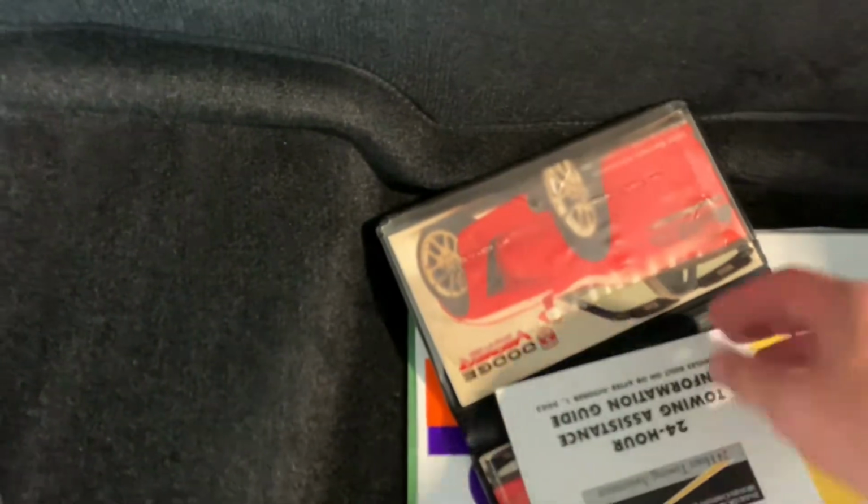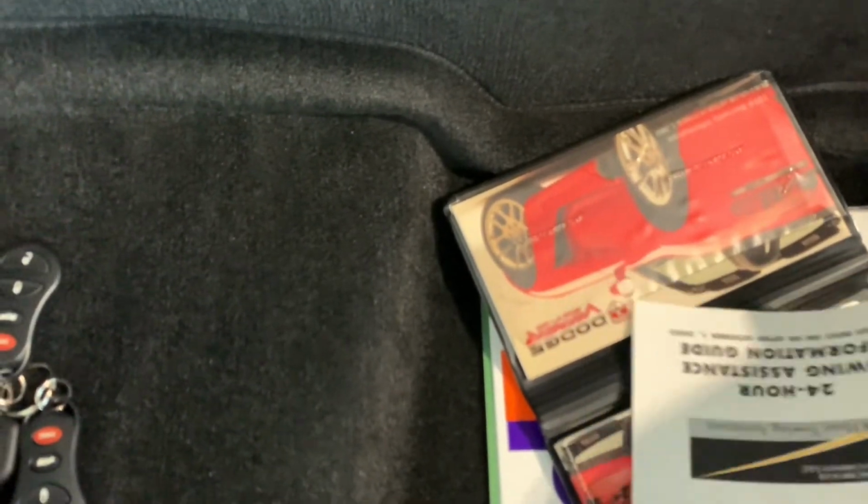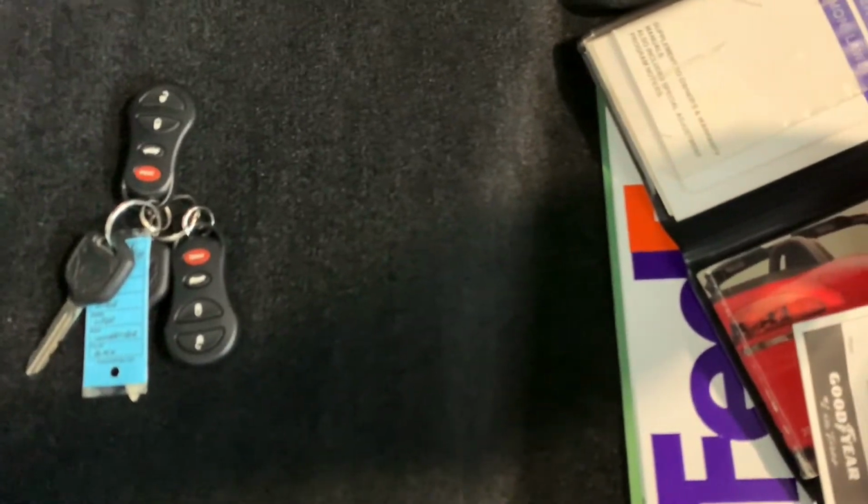There's pictures of all this stuff online, I believe, as well, but it has everything that an 04 Viper would come with. So it's got your roadside assistance. I think there's a Michelin tire book in here as well. There's some more stuff back here. Oh, there's a Goodyear one. That's interesting.